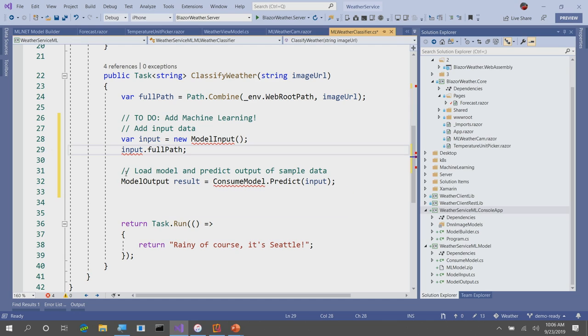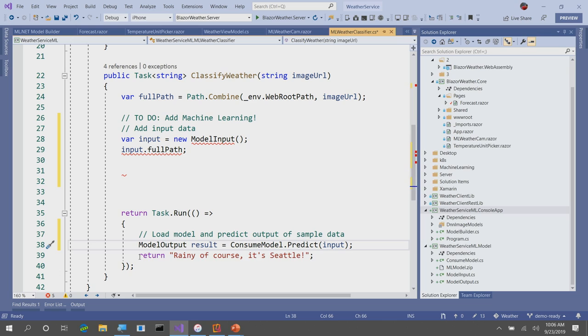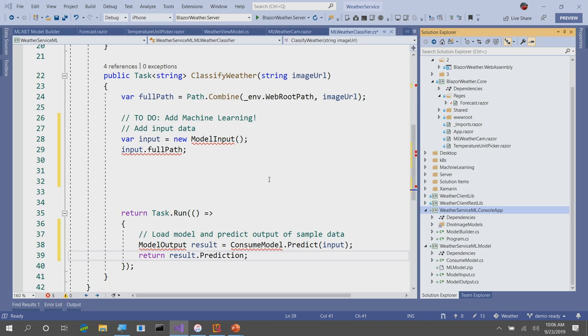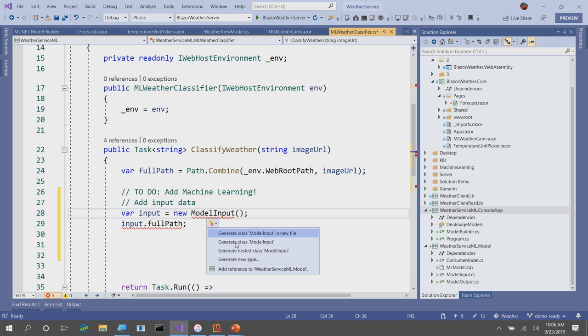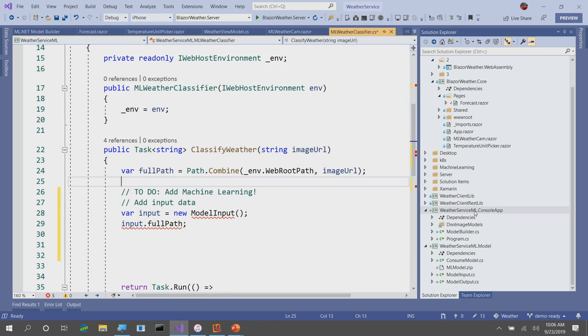And then we're going to load this into here and return result.prediction. Actually, we're going to add the reference here because I think it was added to the wrong one. Nope, it's there. Let's see what it's giving us here. Oh, here we go. So we've got our weather service ML.model.